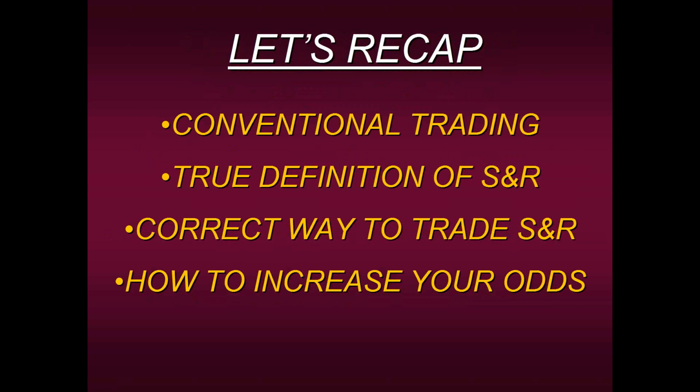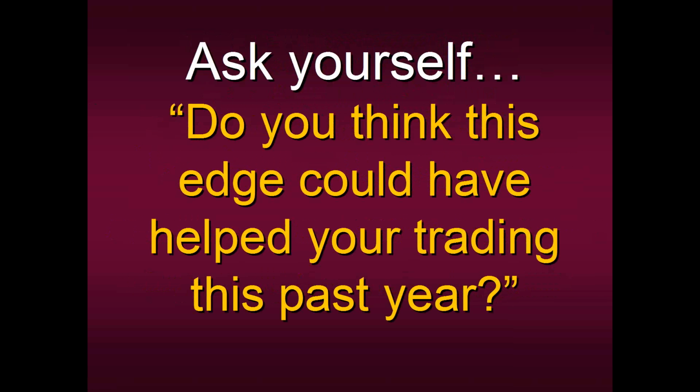Okay? The way to do it is to apply this technique. You're going to simply sell support once it's been violated. Okay? All right, now ask yourself, as we close here and we go to question and answer, do you think this edge or any of these edges I've explained to you today could have helped your trading this past year?